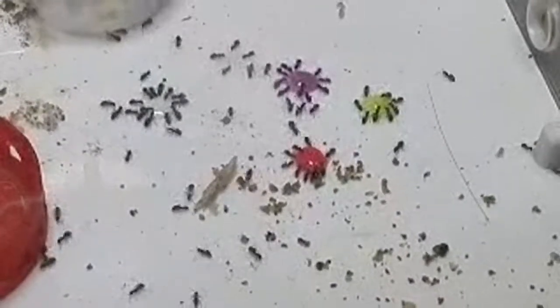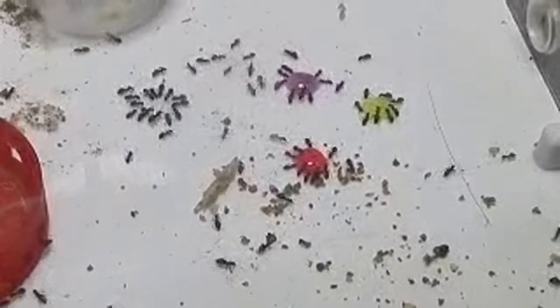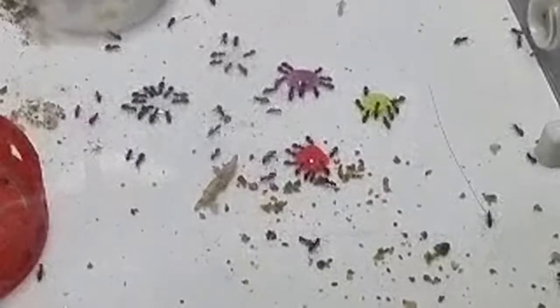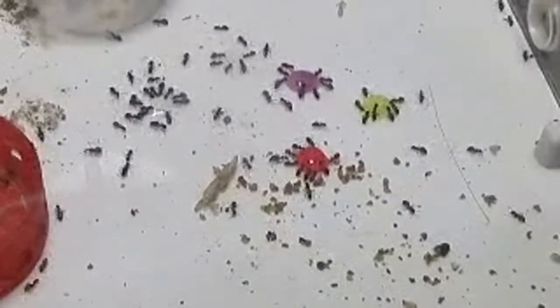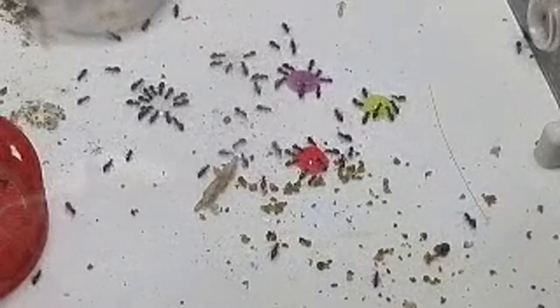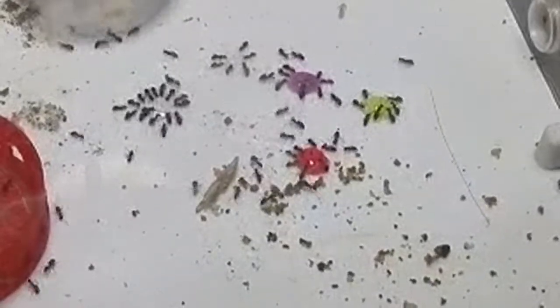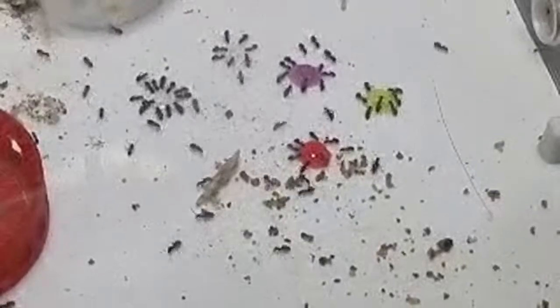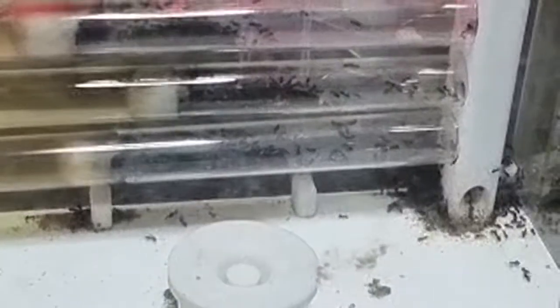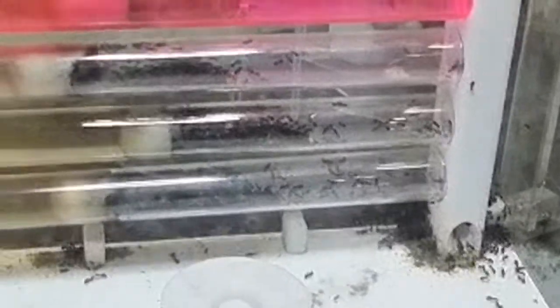Try not to wobble the camera every time I try to click. Hi Jonathan Green. Welcome to the Ant Observing Sesh. These girls, the ones awake are awake. You can see in the tube there, now it's zoomed in as well. I don't know, can you see? There are just big clumps of sleeping workers in the tubes.